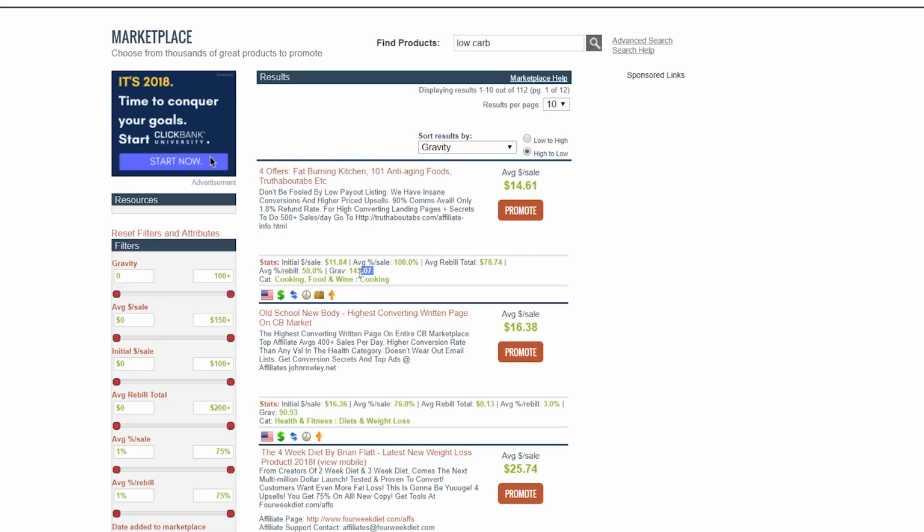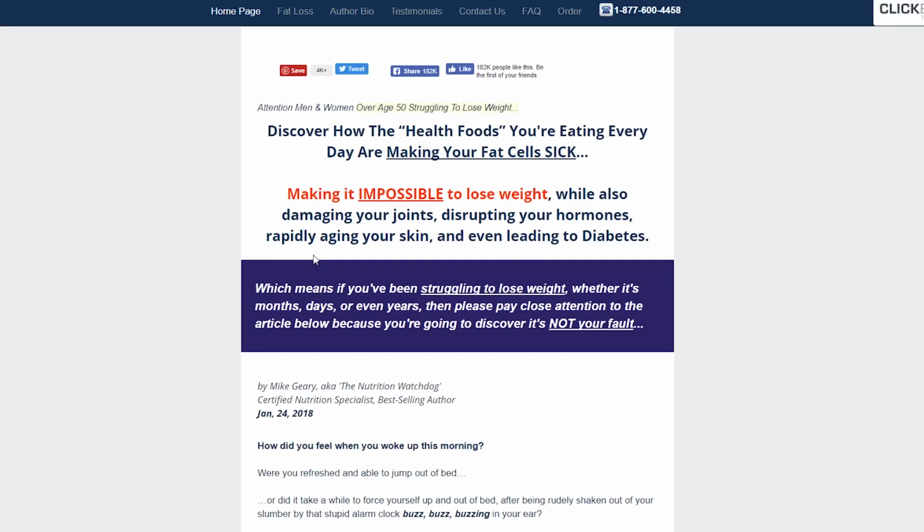Based upon that it has a 143, you should in general have between 30 to 60 in gravity. That means that it sells well and it converts well, and a gravity of 140 is plenty enough to get some sales. Also, I'm very interested in getting the total rebill, because that means I can get monthly recurring income every single month if I make a sale and they decide to upgrade to the monthly recurring payment program that they have inside of this right here.